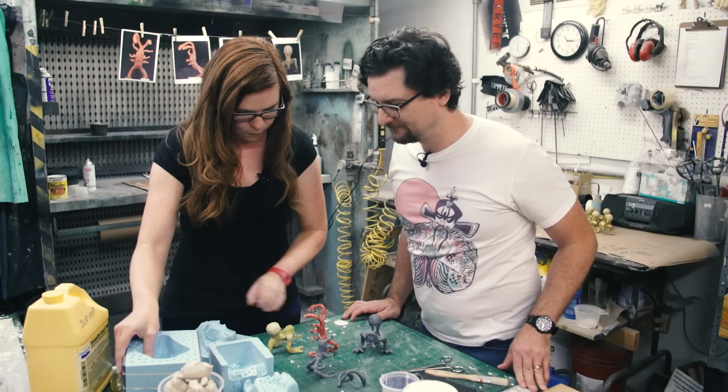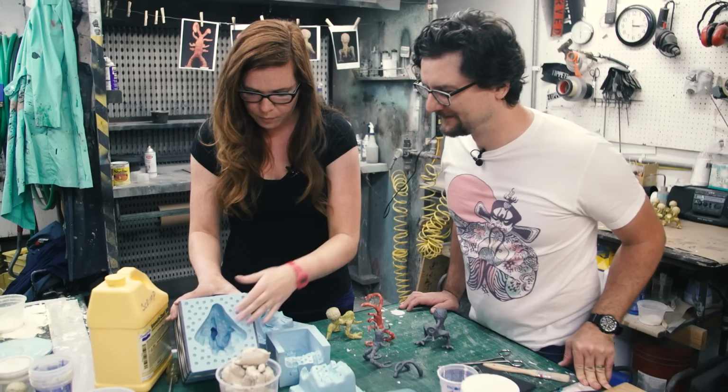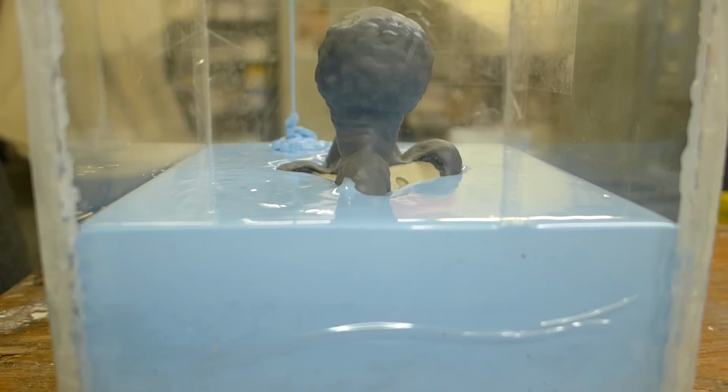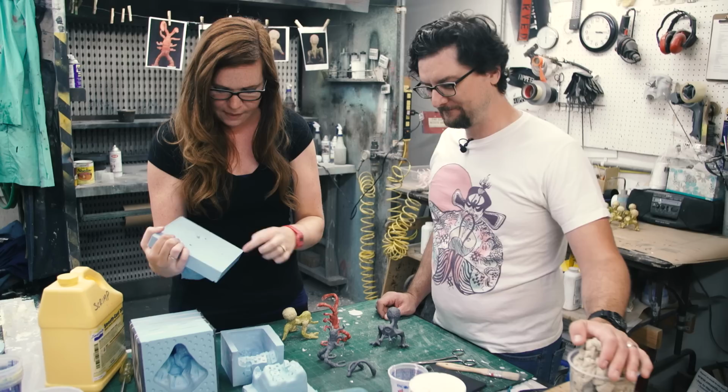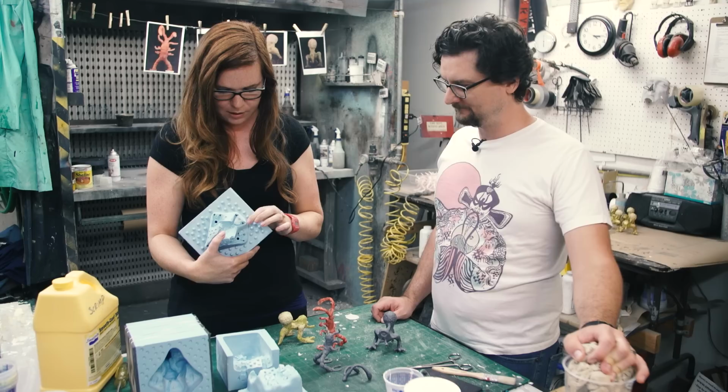We ended up with this two-part mold here where you add some registration marks so it fits together. You can see through the bottom of his feet, we put two tubes so that we could pour. Okay, I got it. And then we added wires here so that all the air could escape. It led to some pretty annoying sprues trying to get out of this mold.